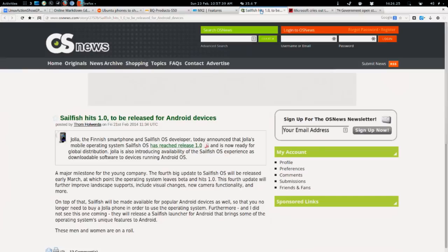While we're on the topic of Linux-powered mobile devices, Sailfish hit 1.0. This is pretty awesome. Jolla, the Finnish smartphone and Sailfish OS developer, today announced that Jolla's mobile operating system, Sailfish OS, has reached version 1.0 and is now ready for global distribution. Jolla is also introducing availability of the Sailfish OS experience as a downloadable software package to devices running Android OS, i.e., a new Android launcher that looks like Sailfish, I'm guessing.